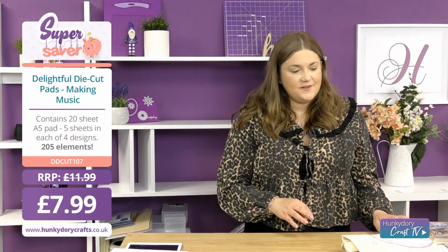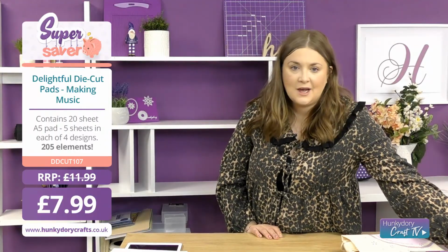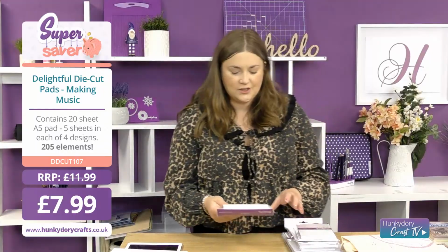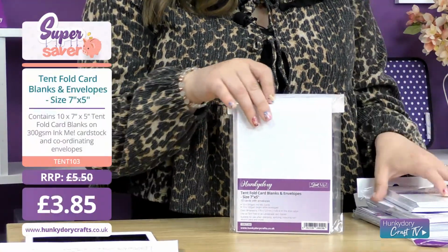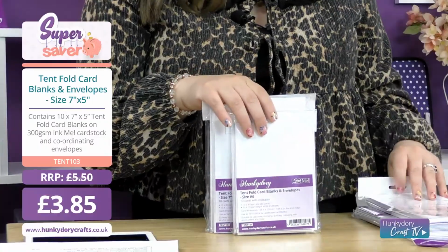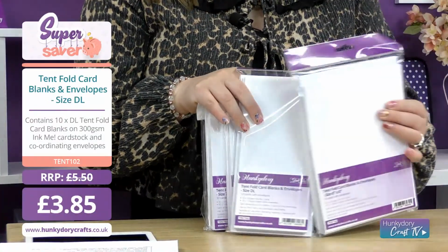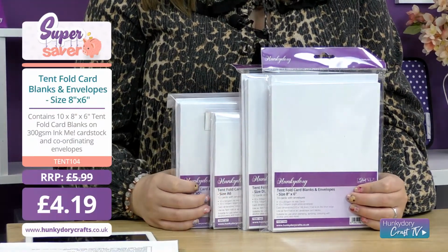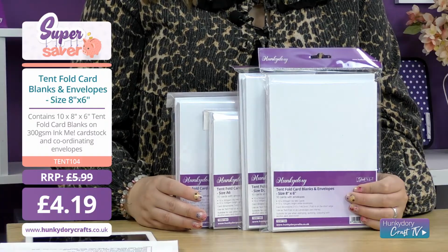Next we have the 10 fold card blanks. Now these are your sets. So these are the specific sizes that you're going to be able to choose from. You get 10 in a pack. This one is your 5x7. We've got your A6. There's also DL, and then we have your 8x6. All of these start from £3.50. There's a 30% saving on these deals. Stock up because Christmas is coming.